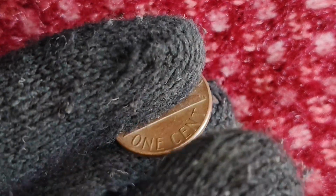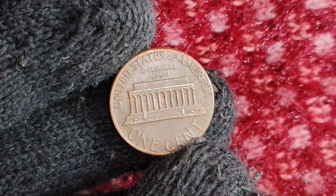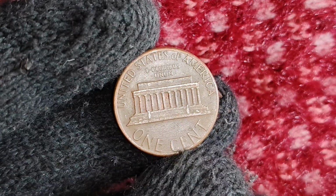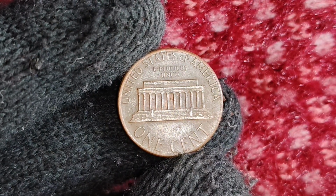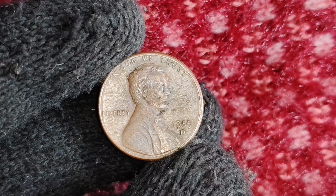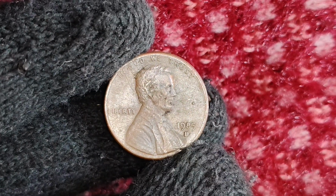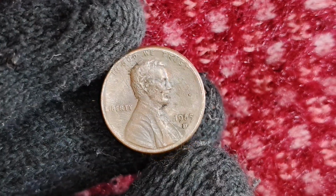Before we get into the potential value, let's first understand what makes the 1985 Lincoln penny unique. The penny, issued by the United States Mint, features the iconic Abraham Lincoln on the front, with the familiar D mint mark indicating it was struck in Denver. However, like most coins, not all of them are created equal. Some are produced with rare variations or errors that can make them incredibly valuable to collectors.